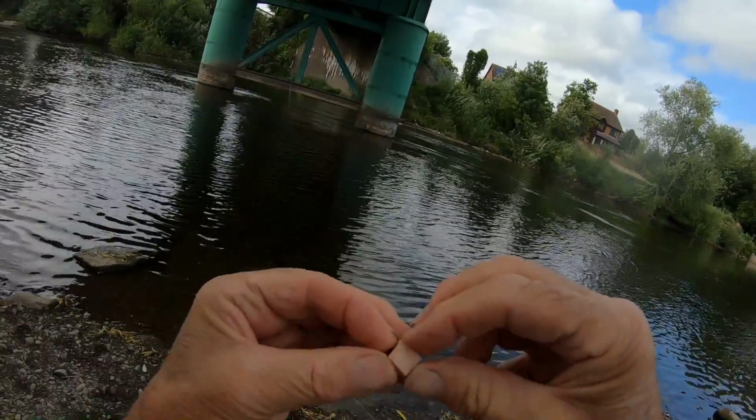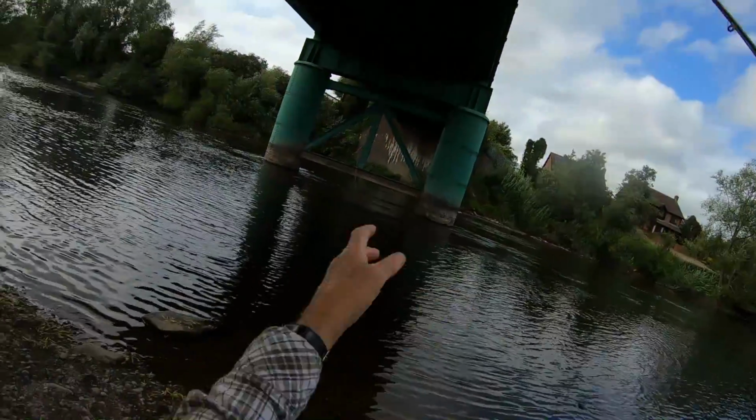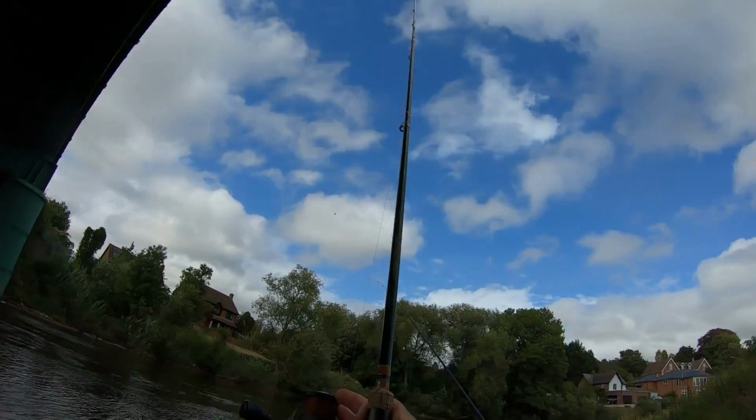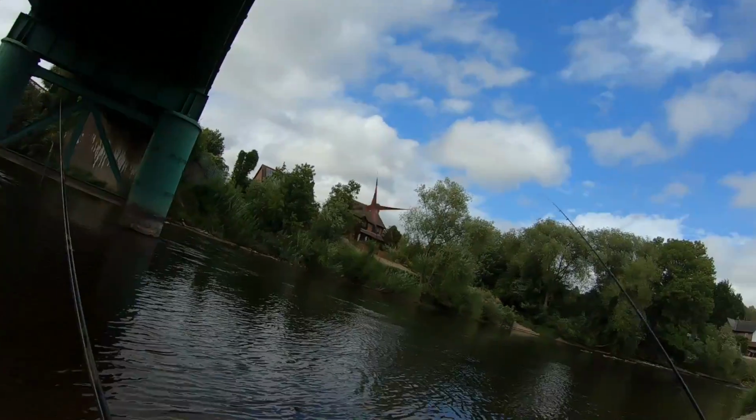I put the hook through the small piece of luncheon meat, twist it. That's all you do. Leave the hook point clear, and I just throw it out and it rolls around along the bottom of the riverbed. And you can have great sport with tiny pieces of luncheon meat. Please give it a try.